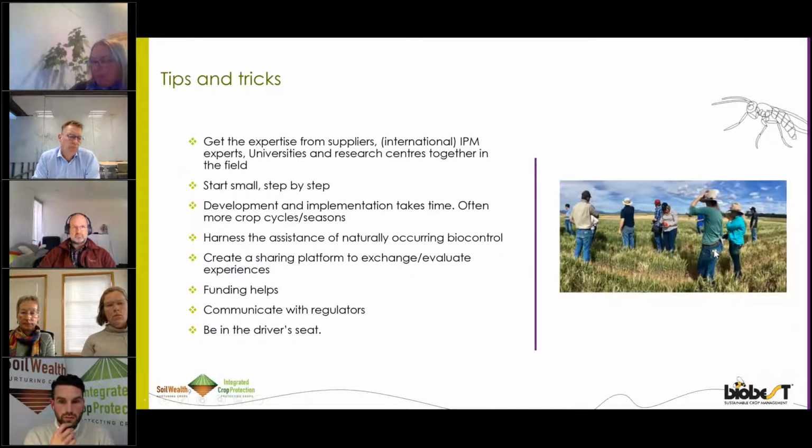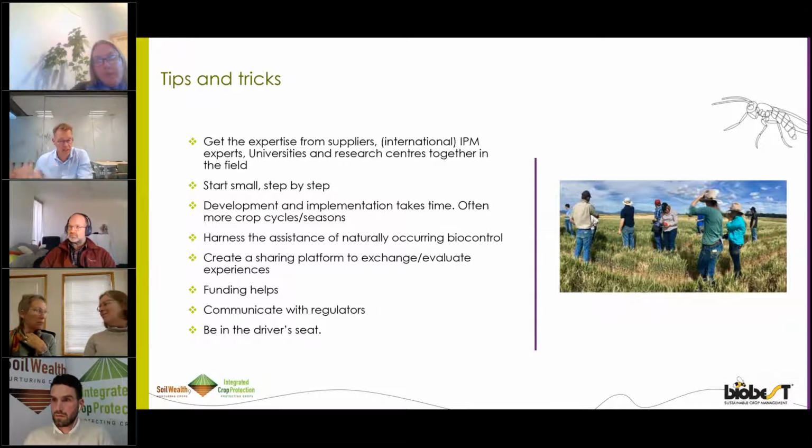So what are tips and tricks for when you want to start with IPM? First of all, get the expertise from suppliers, from IPM experts, but also universities and research together in the field. I often say bring the practical experience together with the academic experience and expertise, but in the field. It's quite difficult to develop a program from an office.